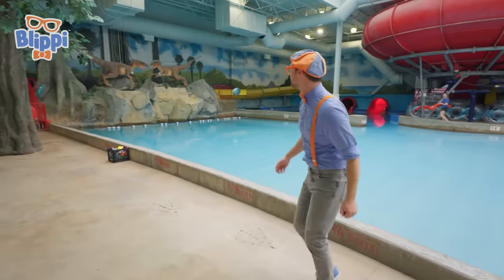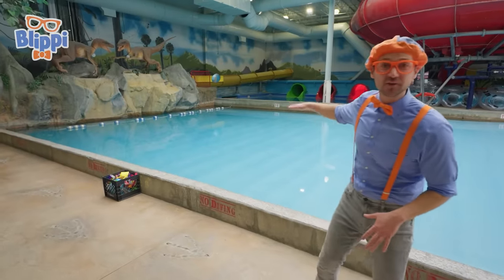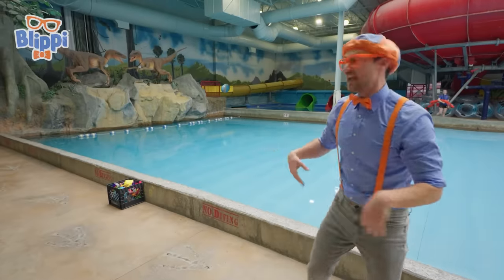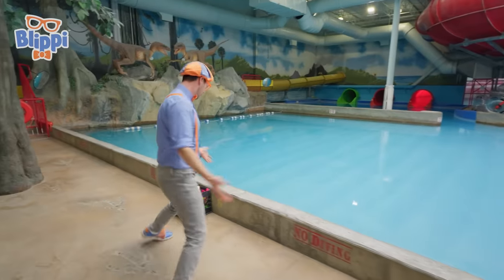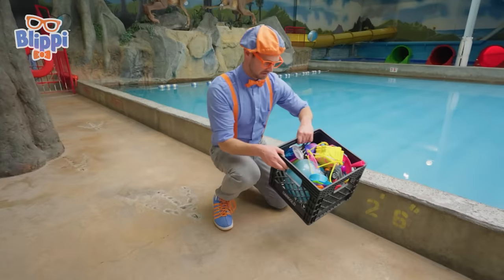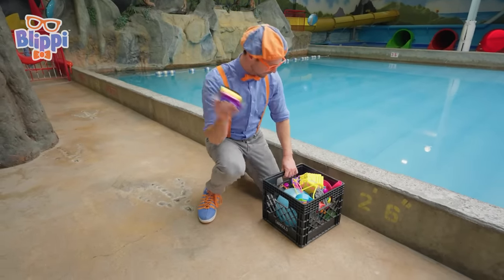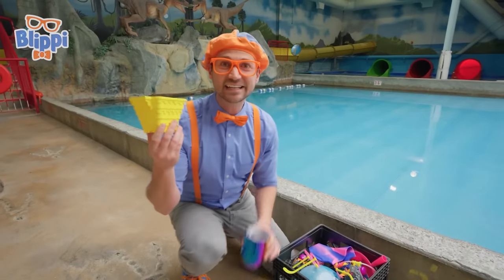Whoa, check it out. Yeah, this is the wave pool. There's some mechanical things back there that go up and down, and it makes some waves. Whoa, cool. Whoa, what's this? Huh, looks like a bunch of random things. Looks like there's a shiny cup. Ooh, a pail? Yeah, for making sand castles.